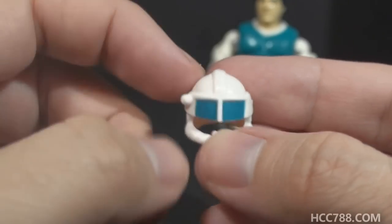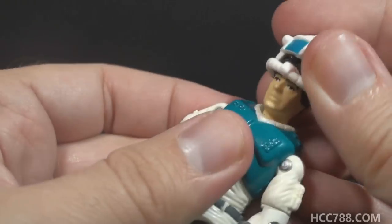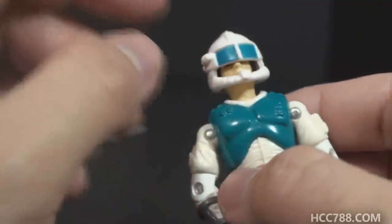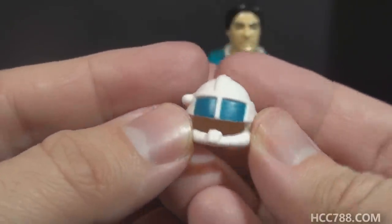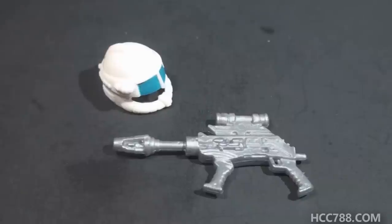This helmet is made of hard plastic. I was actually expecting it to be made of soft plastic, so it would fit on the head more easily, but that is not the case, and this hard plastic could scrape the paint off of his hair. It is maybe slightly softer than the standard G.I. Joe accessory plastic, but not very much. These accessories, I feel, were made with minimal effort, and only the helmet is directly related to his job as the pilot of the Starfighter.